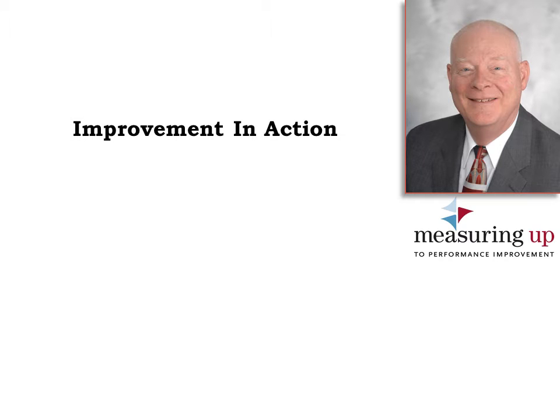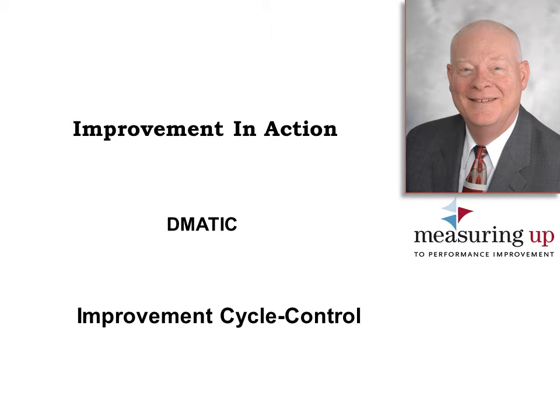HSS uses a systematic approach to improving processes. The DMATIC model helps us improve quickly and with a high level of confidence. This podcast focuses on the control step of the DMATIC improvement model. Before we dig too deeply, it will be helpful to see the DMATIC model in its expanded version.